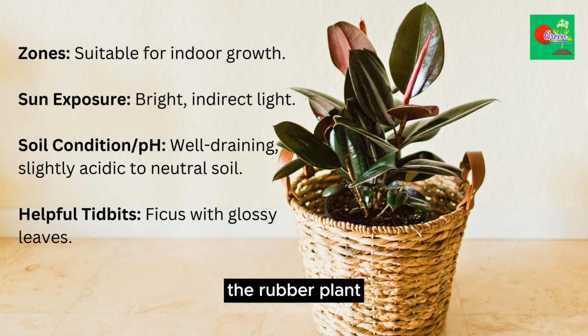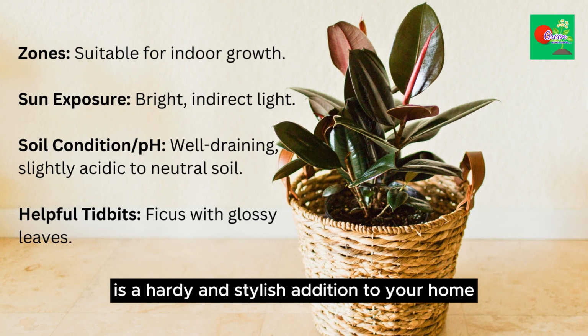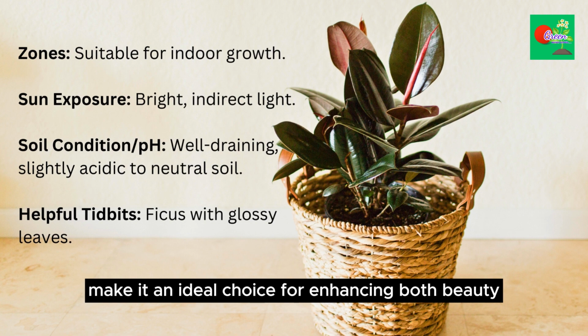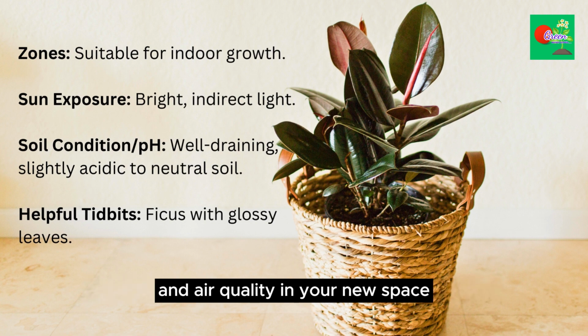The rubber plant, known for its bold, dark green leaves, is a hardy and stylish addition to your home. Its striking appearance and air-purifying qualities make it an ideal choice for enhancing both beauty and air quality in your new space.